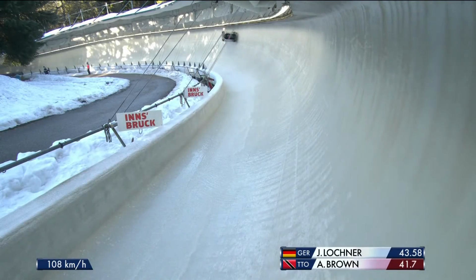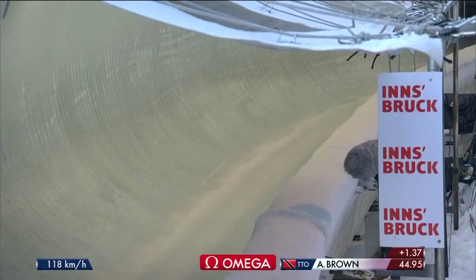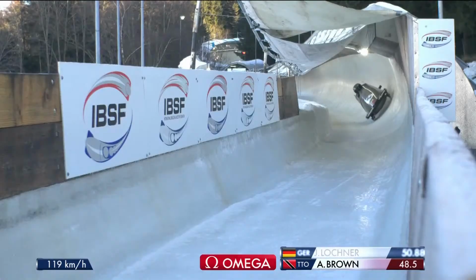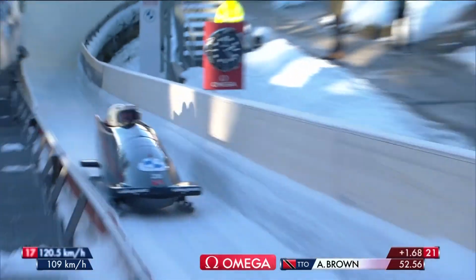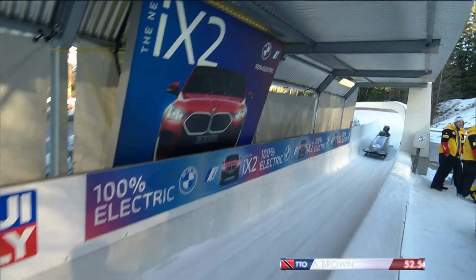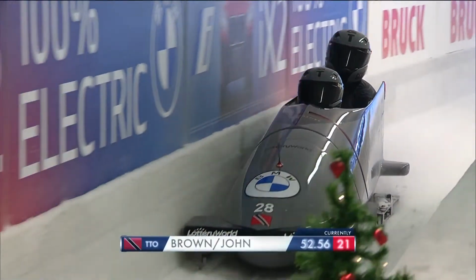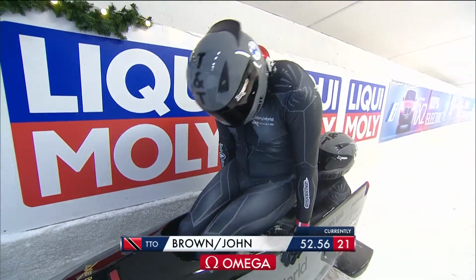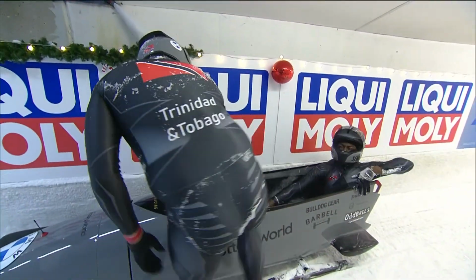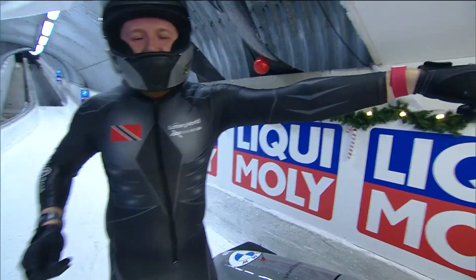Oh, DeAndre with his head up. I didn't hear the sound of a brake there. Yeah, I didn't see any spray, which you would normally see across the line. 21st, 52.56. So they will not make it into the second heat. Some minor mistakes from Axel down the track there, but you know what, again, this was important for the Trinidad team to get this new lad in, get him bedded in, get him with the World Cup start. He was a bit nervous, DeAndre, bless him. But he's given him a good start there.